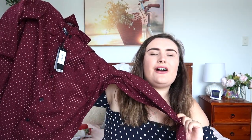Now we paid $24.95 for this. There is the original tag on here, but it doesn't have the price. So I'm not sure how much this particular item was full price, but still paying $24.95 for a really nice thick, you can tell it's good quality, I'm quite happy to do that.